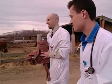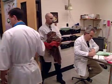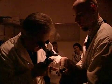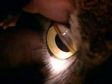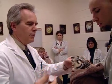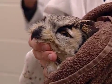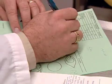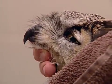There's only one more hurdle between captivity and freedom, an eye exam. Faculty ophthalmologist Dr. Bruce Grahn is the last checkpoint on Hoot's long road to recovery. We wouldn't want to release an owl that was potentially blind because they use their vision so much to hunt. Resident Dr. Alana Shrubsole waits anxiously for the results. If Hoot passes the eye exam, he's free to fly. If he fails, he can never go back to the wild.